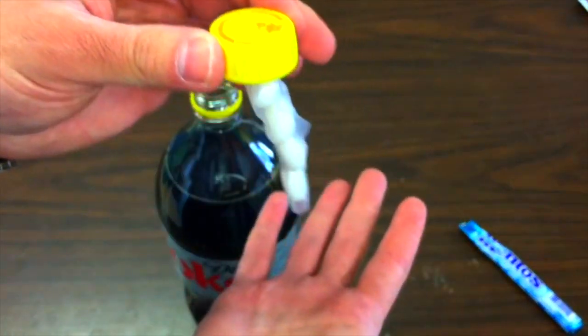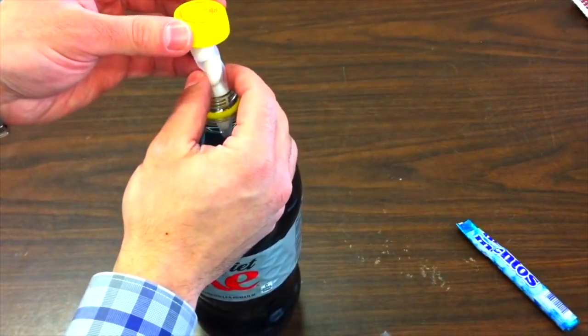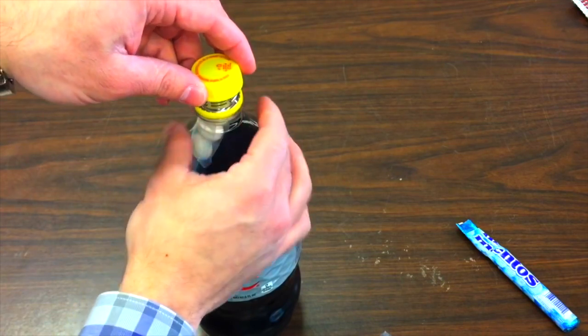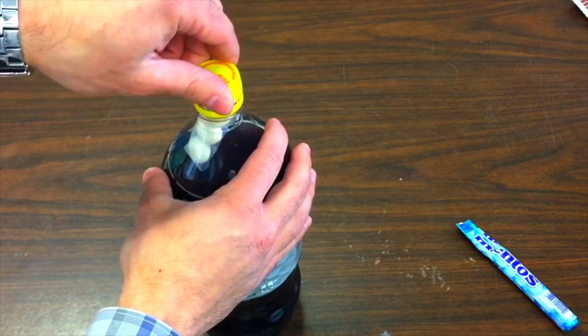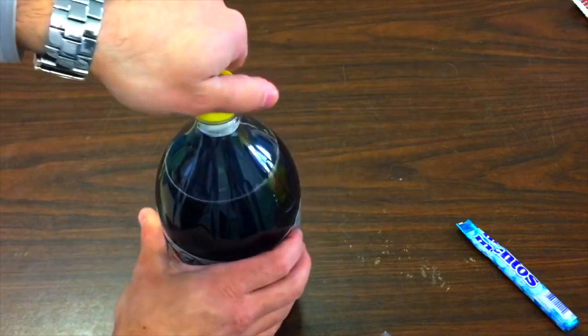Turn it over, make sure it's hanging, make sure it's stuck on well, and gently lower it into the bottle, but don't let it touch the soda. Screw the cap on well, and make sure it's closed tight enough so that no soda will escape once the soda and Mentos mix.